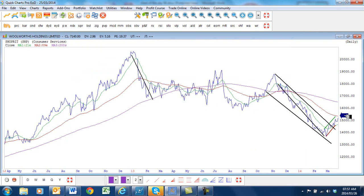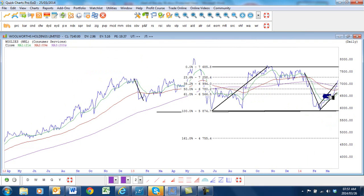Woolies, beautiful, still in the upward channel. Broke the 70 bucks level as expected. So the next high could be approximately about 72.58. Shares currently trading at 71.40. Trading above the purple, red and green line. These are the moving averages here of 21, 89, 200. Still in very positive territory at this time.